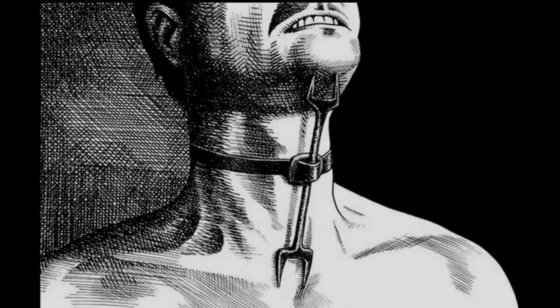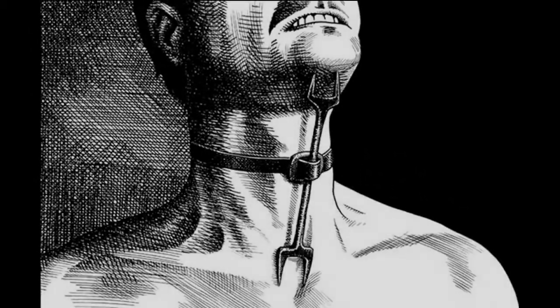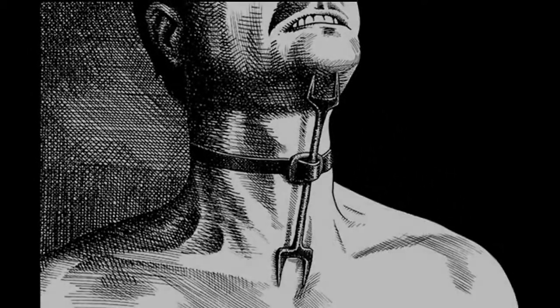secure the victim's neck to the tool while the victim hung from the ceiling or was somehow suspended so that they could not sleep. If their heads dropped, the prongs would pierce their throat and chest.